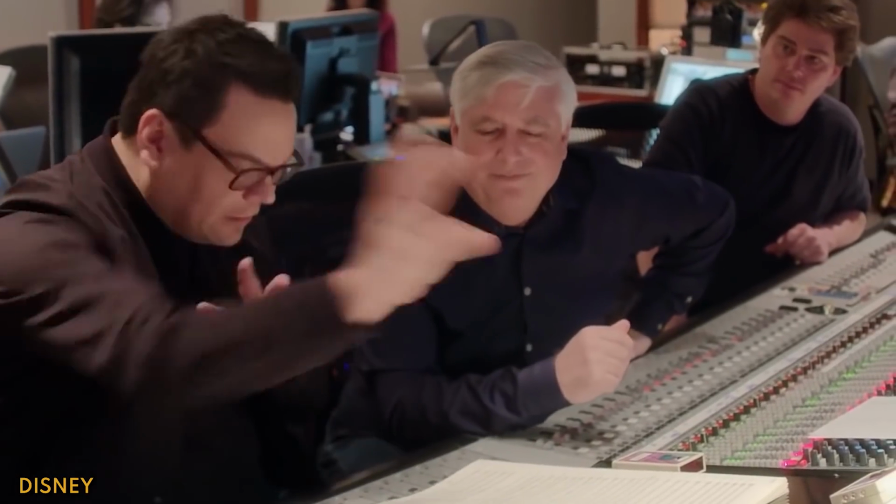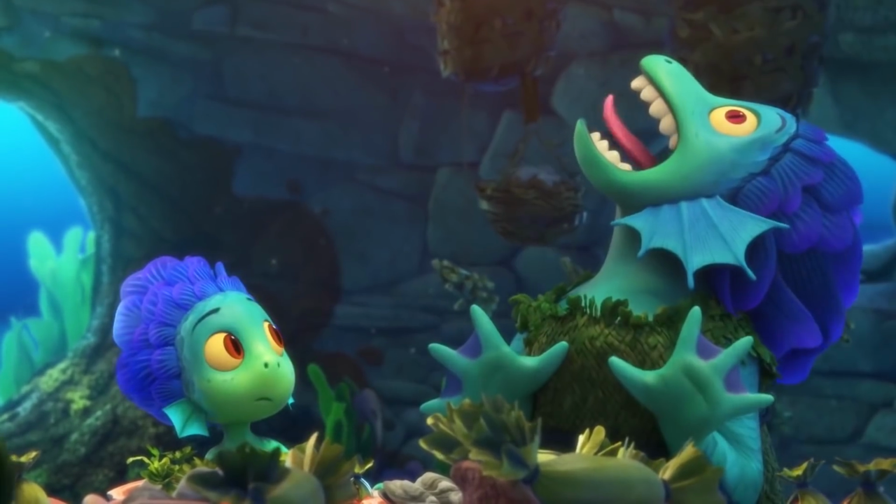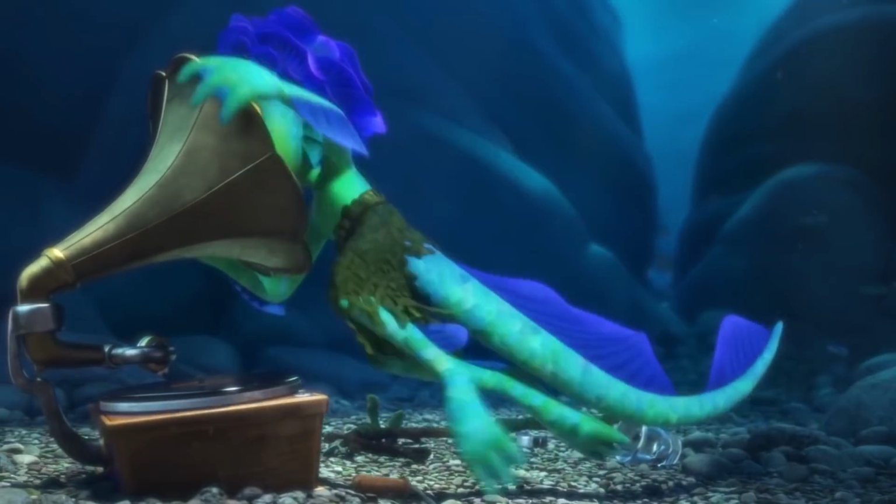With creative sound engineering, they were able to turn a line reading from something like this to something much cleaner like this.